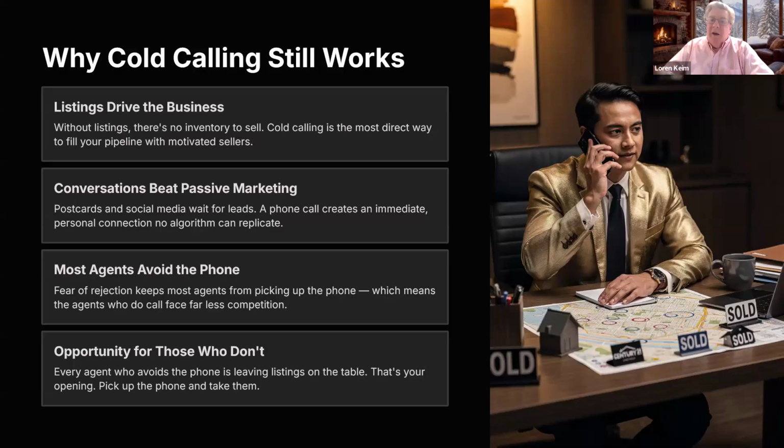But other than that, most of what we do is passive and cold calling is active. So when you pick up the phone, you're having a real conversation with a real person about one of the most valuable assets they own, and that's powerful.